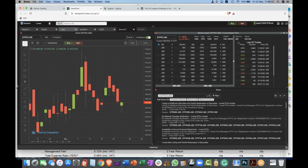So I'm not stressed by the lack of volume going through. This ETF today has done 49,000 in volume, value traded just over 500,000. It's a little bit light. I mean, Naspers did 1 billion ZAR in the closing auction yesterday. But if I want to get in or out, there's plenty of opportunity. So liquidity in an ETF is of no concern to me because of the liquidity the market makers are providing.